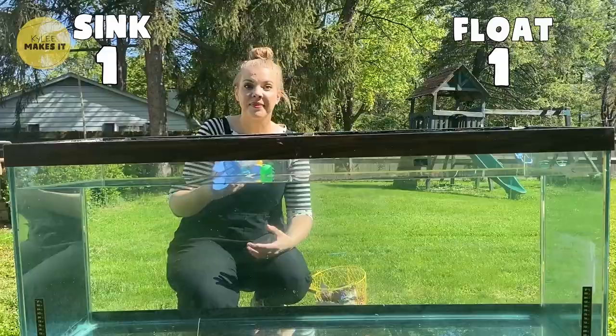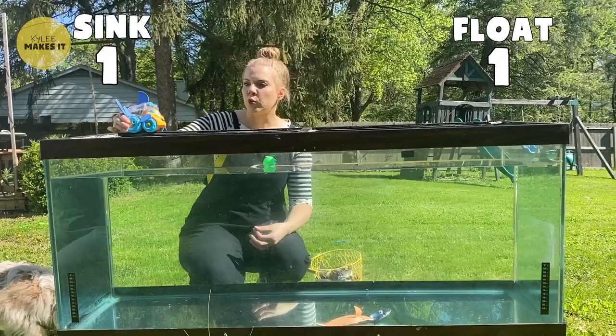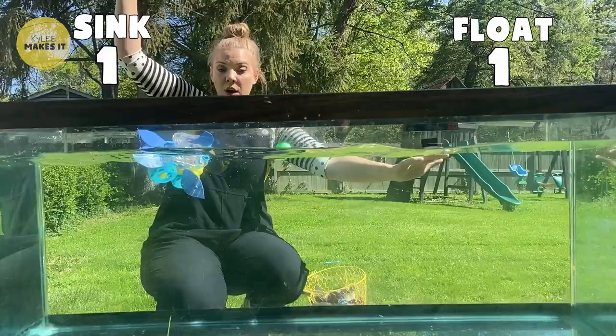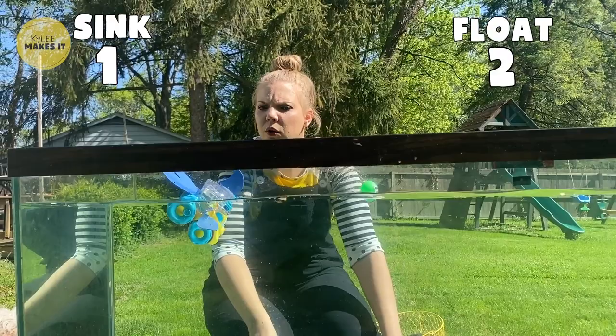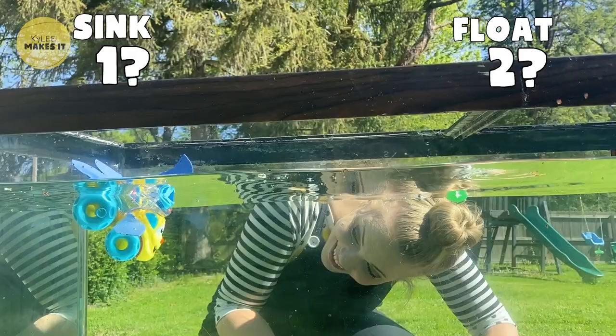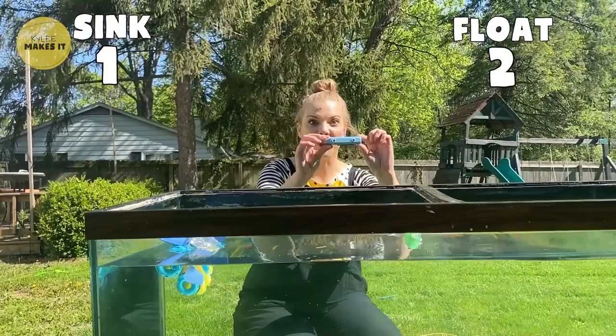Do you think Carfish is going to sink or float? Sink is my guess. Dive. Oh, a float! Or a sink. It looks like his little fins are swimming. That's mostly a float. Okay, how about Chalkfish? Sink or float? Let's see.